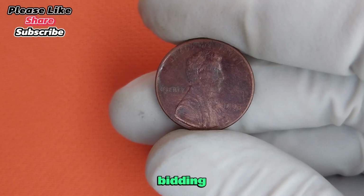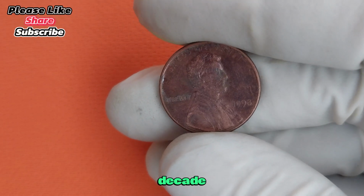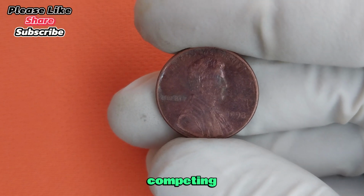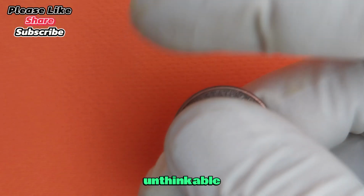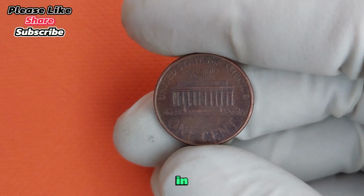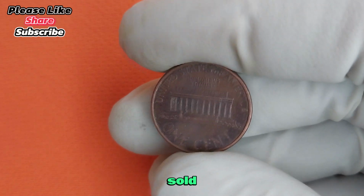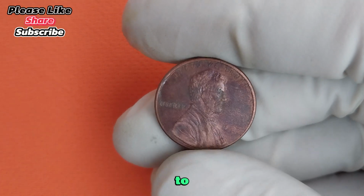Market demand and bidding wars. As interest in rare U.S. coinage has exploded over the last decade, so have prices. Collectors from around the world are now competing to own the rarest versions of common coins, pushing auction values to unthinkable levels. In 2024, one of these 1998 D error coins sold for a whopping $116,000 to a private collector who refused to leave without it.